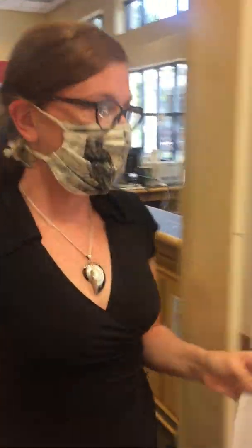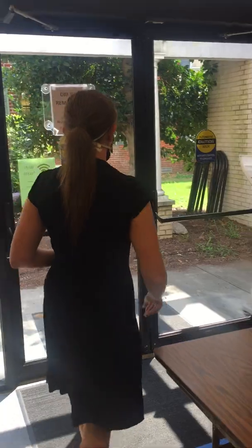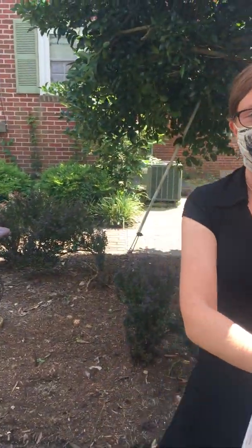And let's go outside. Now we're exiting the lobby. This is the second door that we'll have open for patron use. And it's at this point we can finally breathe and take our mask off. I hope you've seen from this video that Mathews Library is a safe place to spend a little of your time during this pandemic. If you're not comfortable coming inside, no worries, we have you covered.